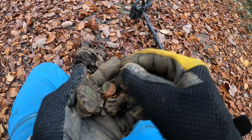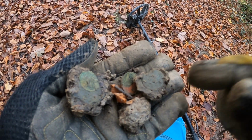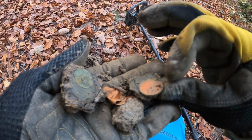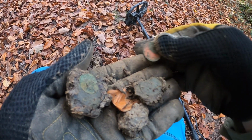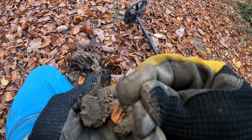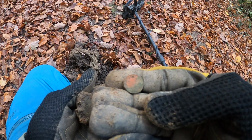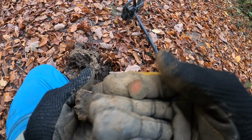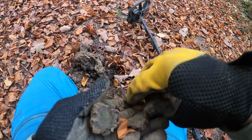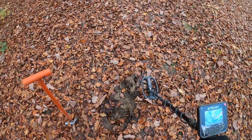Oh. I always love to see the imprint of coins. So that's a 20 centime, sorry, always get those two mixed up. That I think is a half franc. No, it's a 5 centime. Yeah. Okay. 2 coins. Better than no coins. Moving on. And always check your holes.